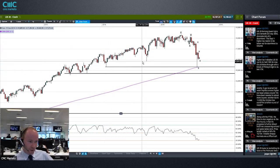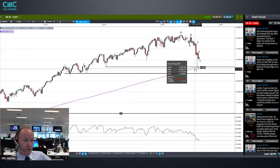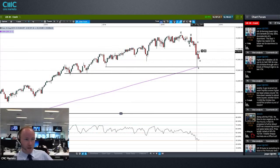Listen, I mean, lows don't always work. We went straight through this low, but this one did correspond to the 200-week moving average, and we pulled off pretty massively. Now, we closed down the following week after that big recovery. Now, that's not a good sign.